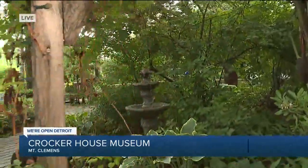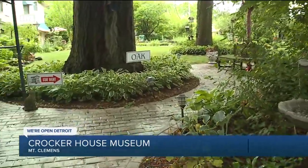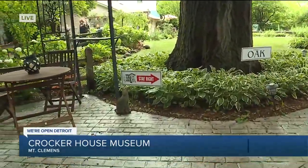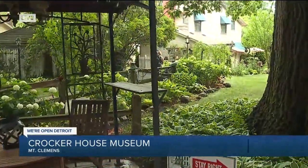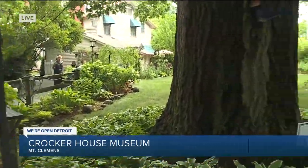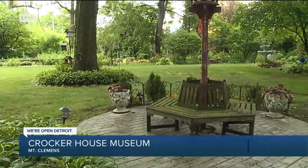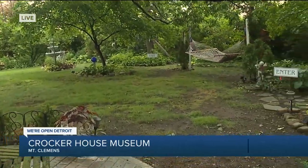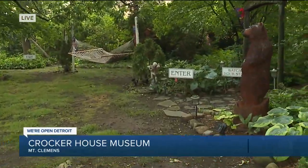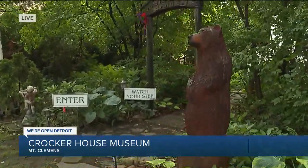Now, I noticed you have a lot of signs helping direct people so they're, for the most part, walking in the same direction and staying right. This is clearly a tour you've done before. Oh, yes. We've been doing this for many years, having many parties, graduations, wedding receptions, and many things back here. This year's going to be a little bit different. Yes, but for the most part, it's still a chance to get out and see what's going on.